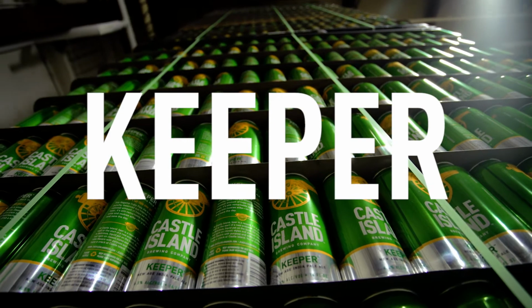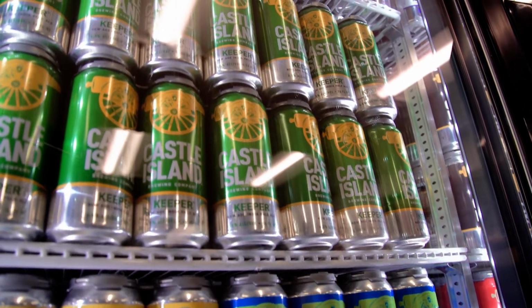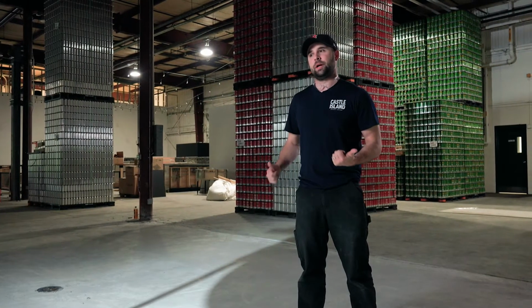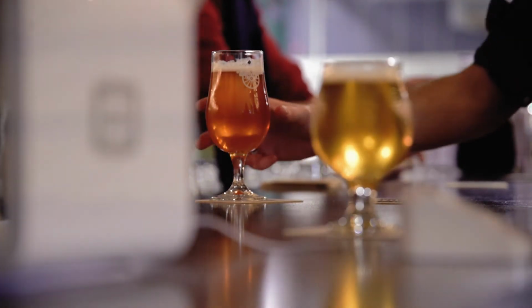Keeper, our year-round IPA, is pretty much the most balanced IPA I think I've ever made or had. We have a lot of non-IPA drinkers who say that they love it. I think Keeper really is this great link between old world West Coast IPA brewing and new age East Coast brewing. And I think that's what makes it so unique.